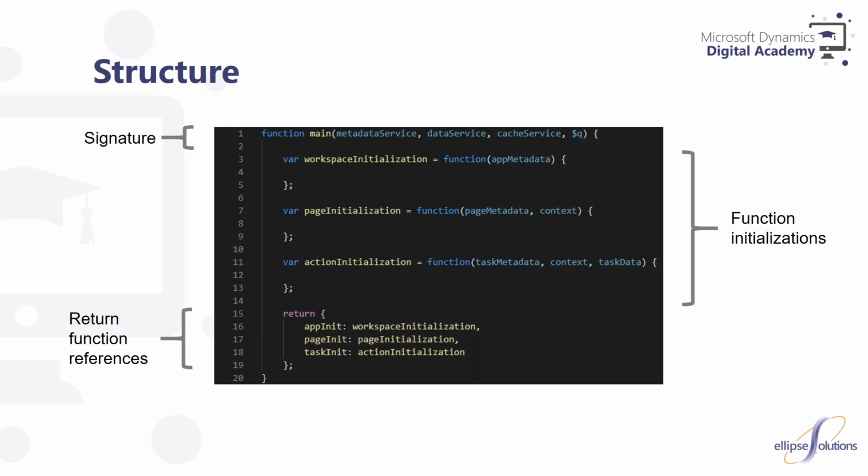The second parameter is data service. This type allows you to get access to the underlying data entity that is bound to the page you're looking at. The third one is cache service, which can be used to save data and access this data across pages, basically sort of like a cache.